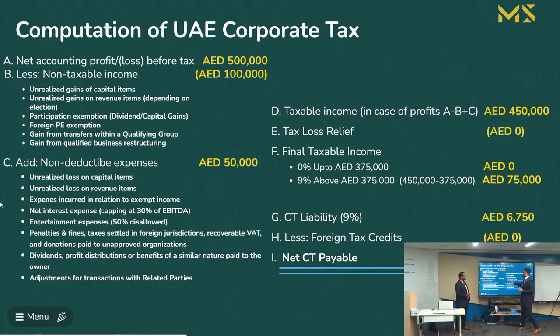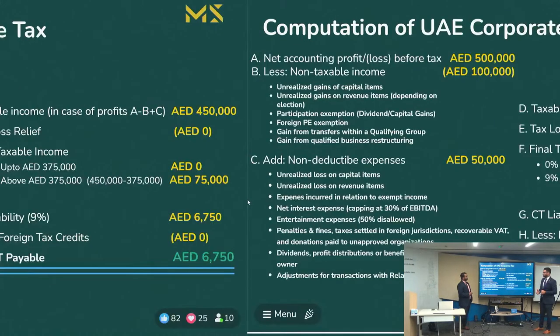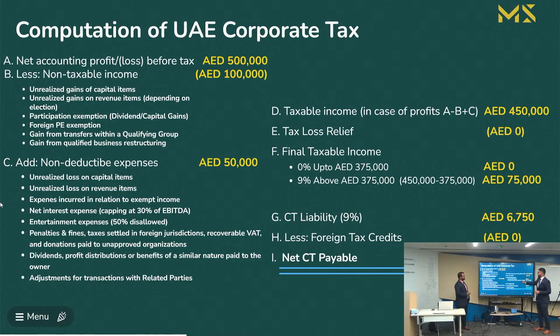Then we have some adjustments in terms of revenue which is not realized. So here, just getting back to the previous slide, as I said, up to 375,000 of net profit, you don't have to pay corporate tax. So the rest is 75,000, which is 450,000 minus 375,000, and you pay 9% only on the 75,000, which is 6,750. So up to 375,000 of profit, you are covered. You don't have to pay corporate tax. So it is basically a relief for the smaller startups, small and medium businesses, and also for the startups.